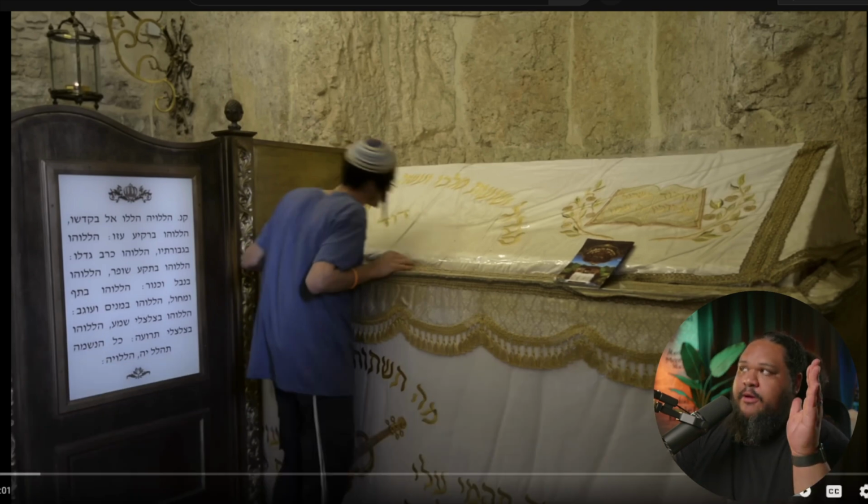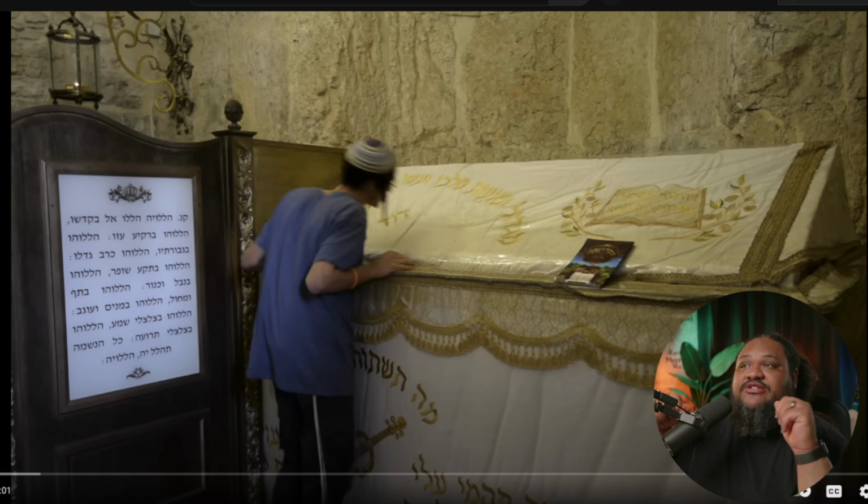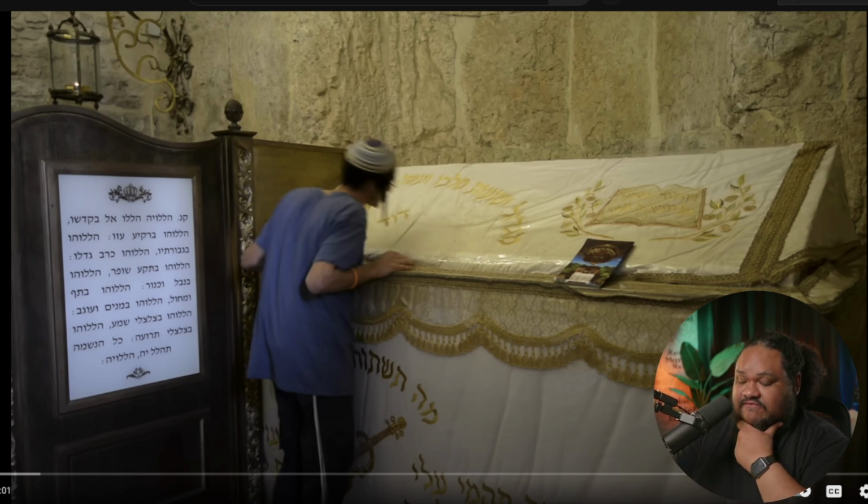Let me tell you from experience, nobody goes to these tombs. Nobody goes to the King David's tombs that we talked about last time. What we see is them going to this tomb, which is the more traditional location of King David's tomb. But we're going to see some evidence that shows us why this is the case here.